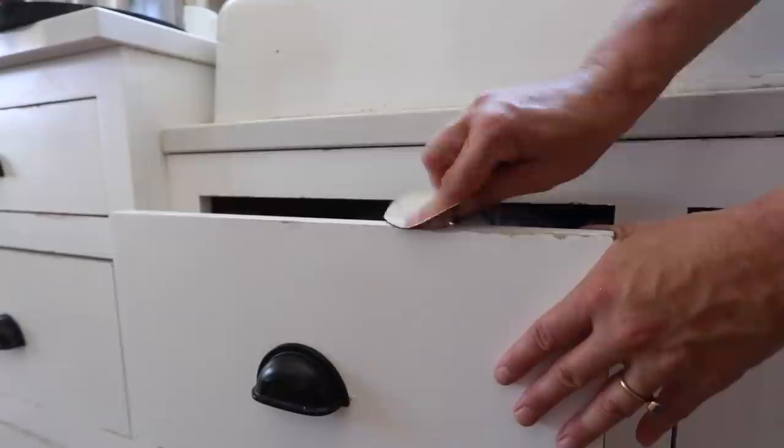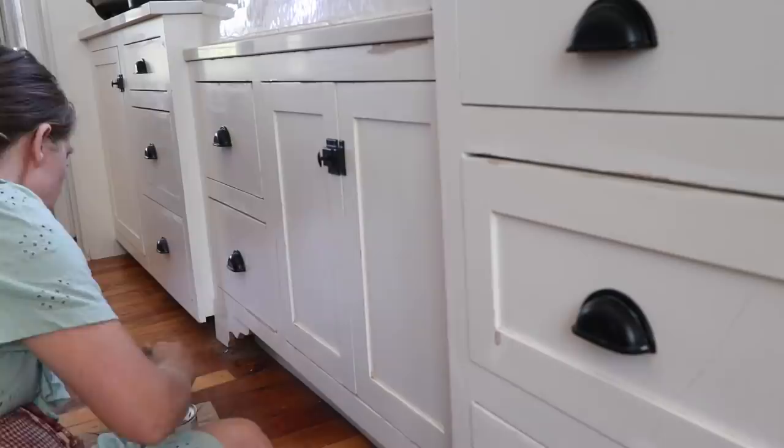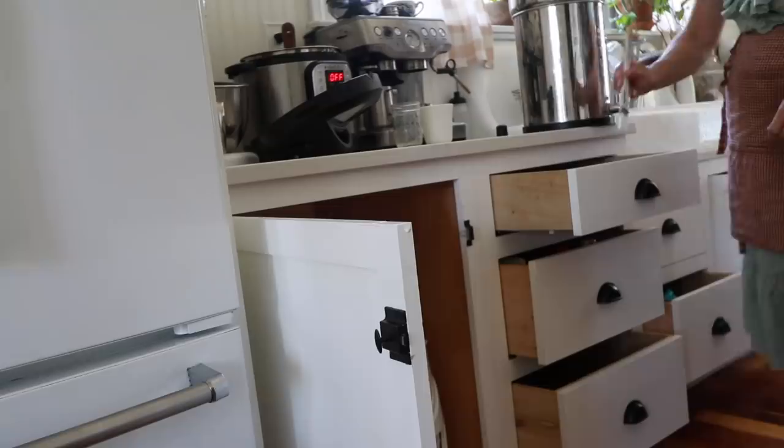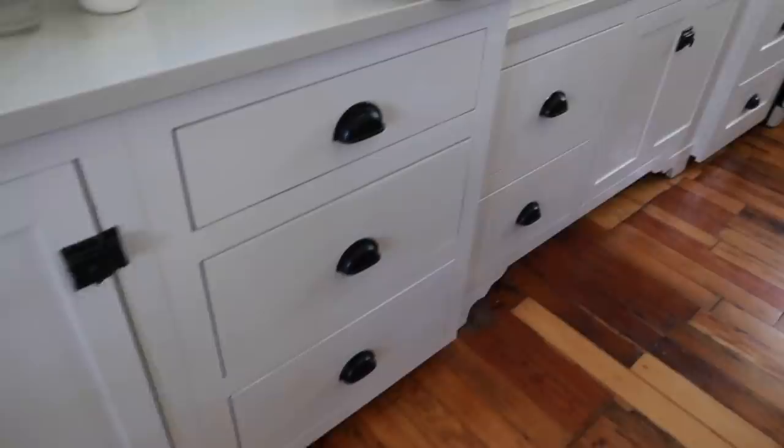I just wanted to really quick show how bad this is. Okay, this looks so much better. It just took a little bit of my time here in the afternoon.